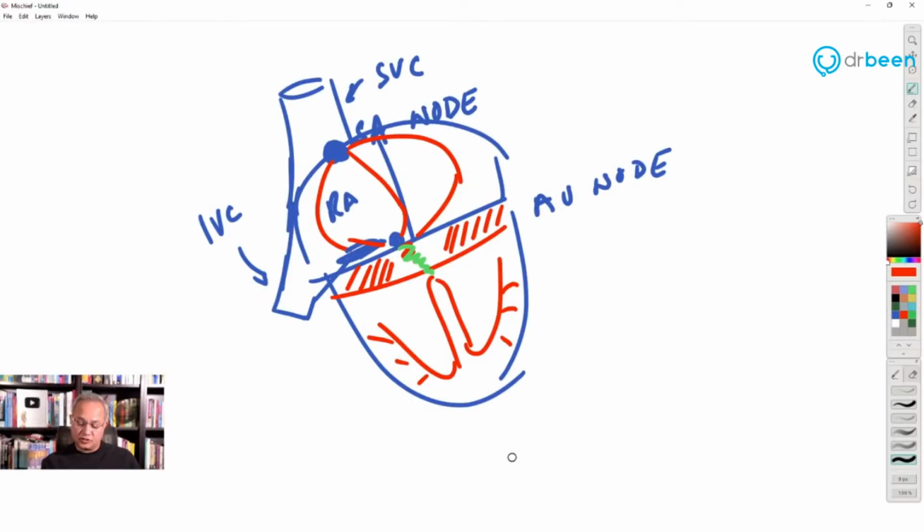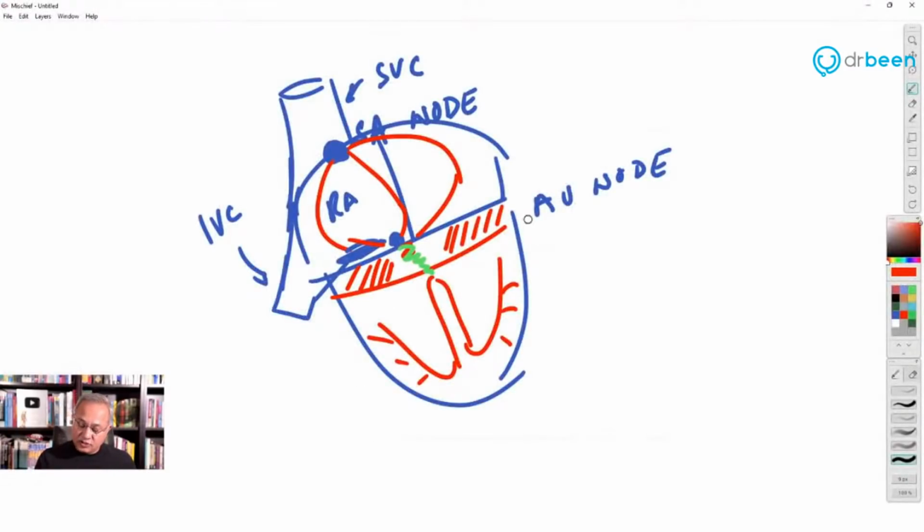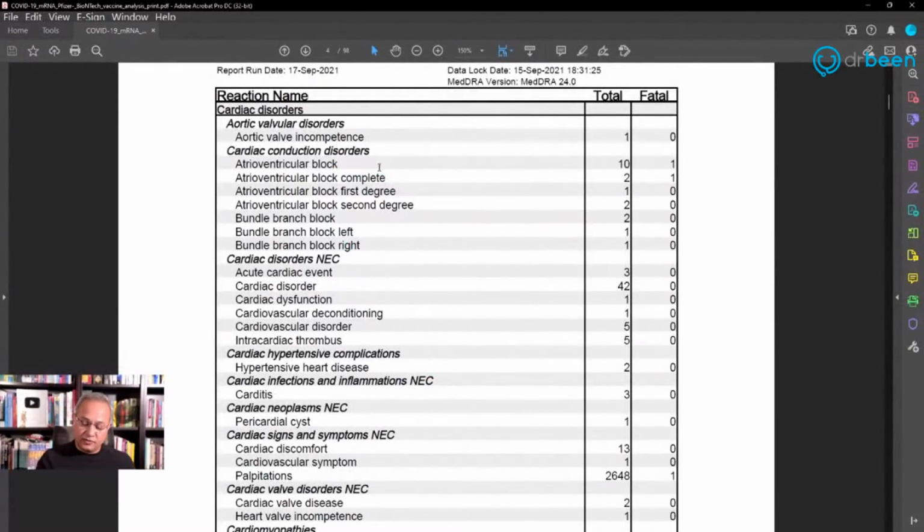This is the structure. So what they're talking about here is, let's say, atrioventricular block. So atrioventricular block will be that this area is not functioning correctly. The SA node and atria are supposed to make the impulse. That impulse needs to then go to the ventricle. If there is an issue on the way that the impulse cannot go to the ventricle, then that will be an AV block. So we have AV block, complete AV block, first degree, second degree. So there are various kinds of blocks.